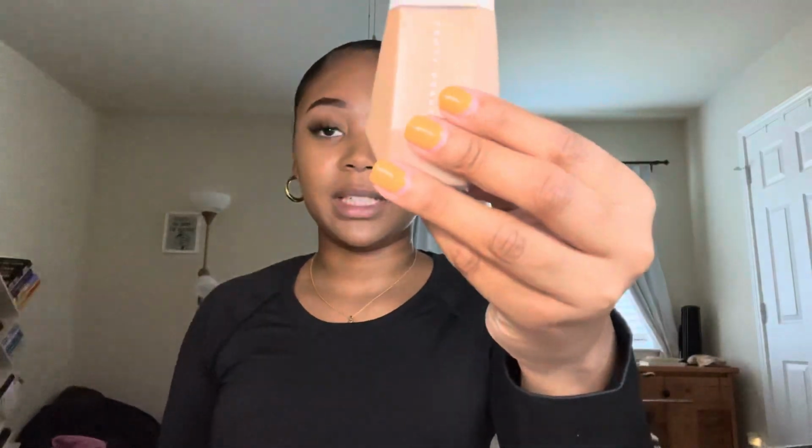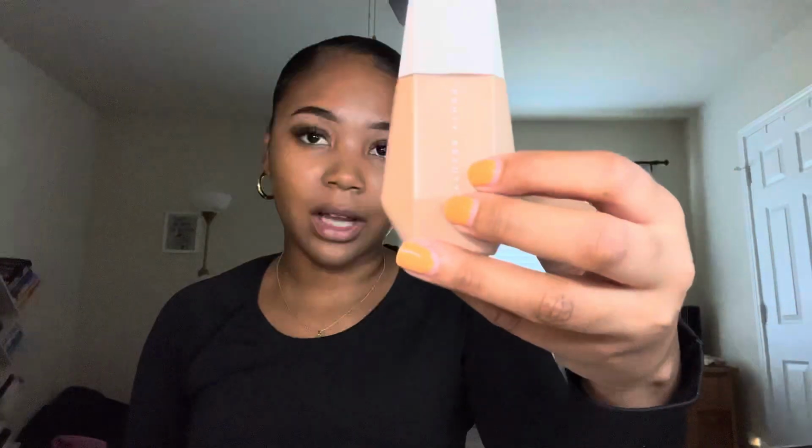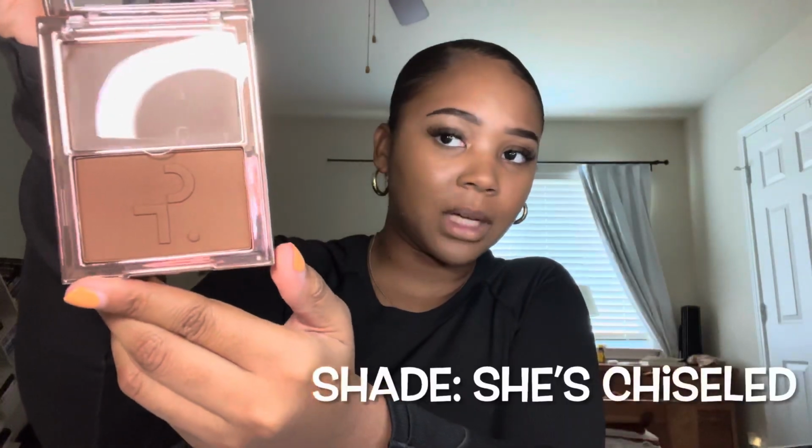I just have on my skin the Fenty Eaze Drop. I'm in the shade 16, just so I can have a lighter coverage on my skin. And I'm going to go ahead and start with the bronzer cream duo. I got the darkest shade. It actually doesn't look too dark in the light. I will say that the bronzer definitely does have some shimmer in it.